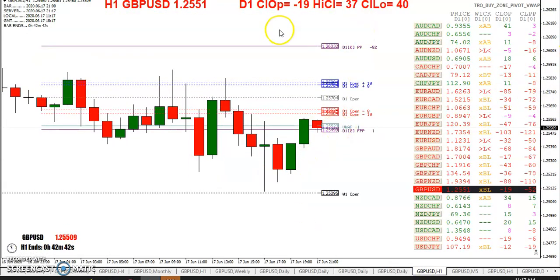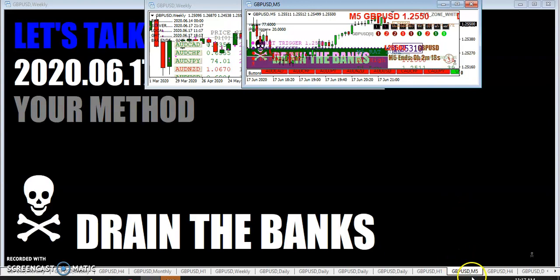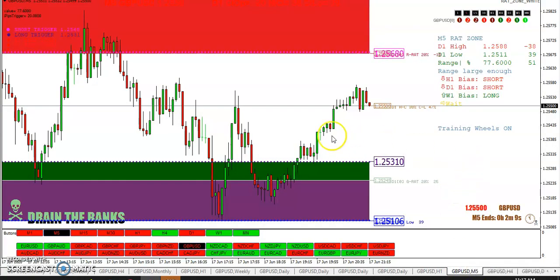And buy zone traders, we had the pivot point up here. If you took that buy zone trade here, you may have gotten stopped out or you may have just scratched it. Here again, scratch or stop. Here again, scratch or stop. You see, we just never hit that pivot. And that happens some days. Whoops. That happens some days too.